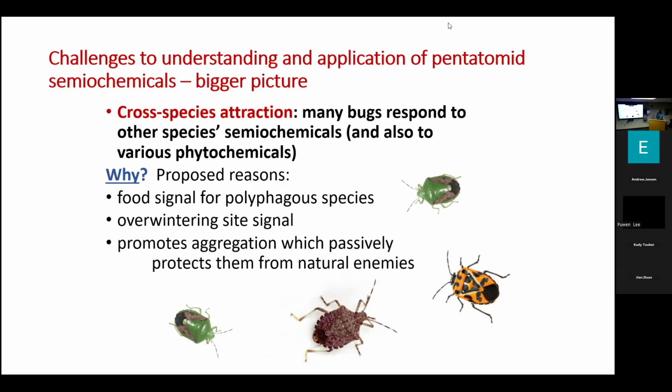We don't really know why that is. There's some proposed reasons. Maybe it's a food signal. They're both polyphagous species, meaning they feed on a lot of different plants. They're eavesdropping on one another's signals. This signal is most, it's actually possibly an overwintering site signal.